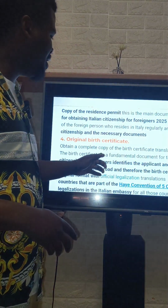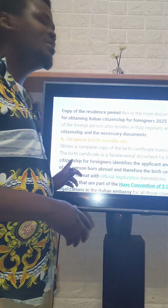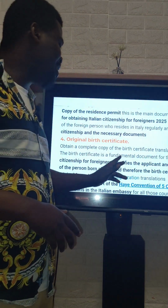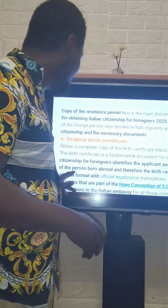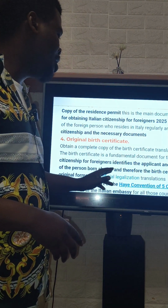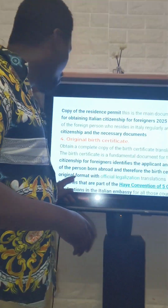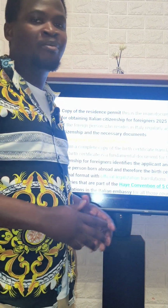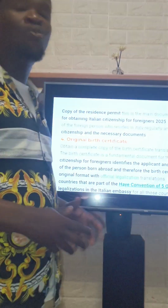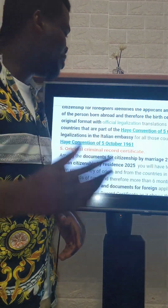The birth certificate is a fundamental document for the application for Italian citizenship for foreigners. It identifies the applicant and certifies the personal details of the person born abroad, and therefore the birth certificate is certified in original format. So you must present the original copy of the birth certificate when you want to apply for your Italian citizenship, or you say Italian passport.